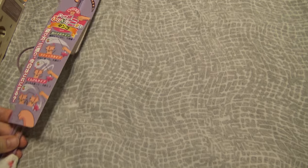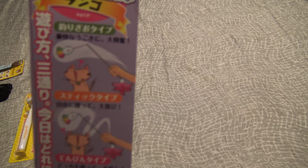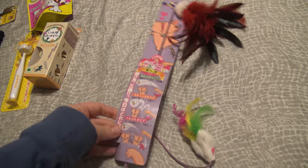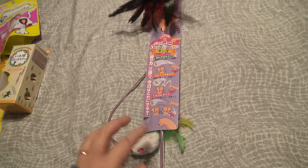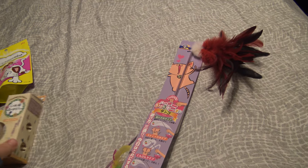So, I got Elsa some things. This is one of the first things I got her. It's got two ends on it. It's one of those sticks, you know, with the little strings. This is one end, and the little mouse is the other end. So, you can switch off on sides. I thought it was cute. She loves those things, and Mason just keeps breaking them. So, I keep buying them. I bought one in another video.